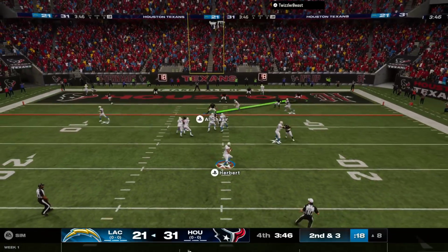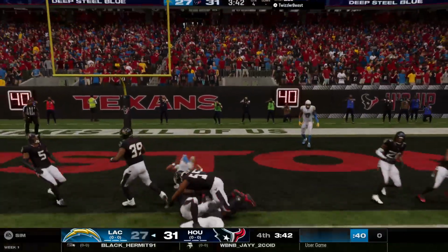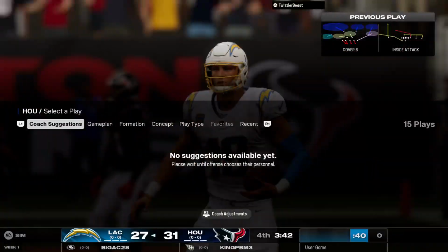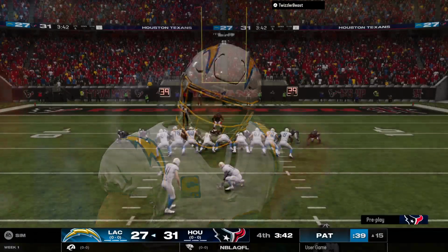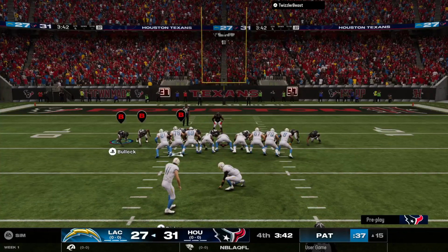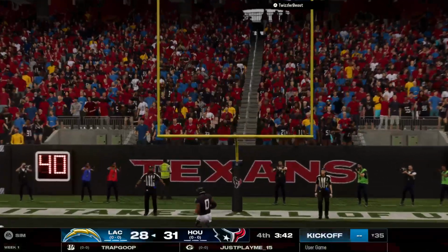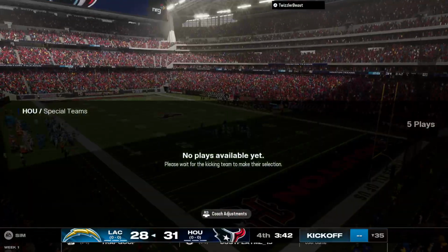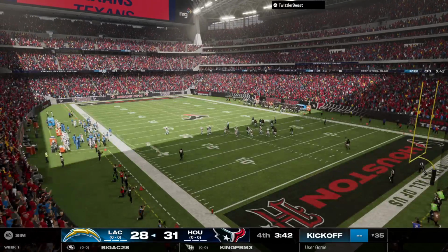Shotgun snap to Herbert. On the move, headed right. And he carries it in for the touchdown. The Chargers make it a 4-point game here in the fourth. Justin Herbert with the touchdown. His 4th total score of the game. That one right down the middle. And the Chargers cut it to a field goal game.